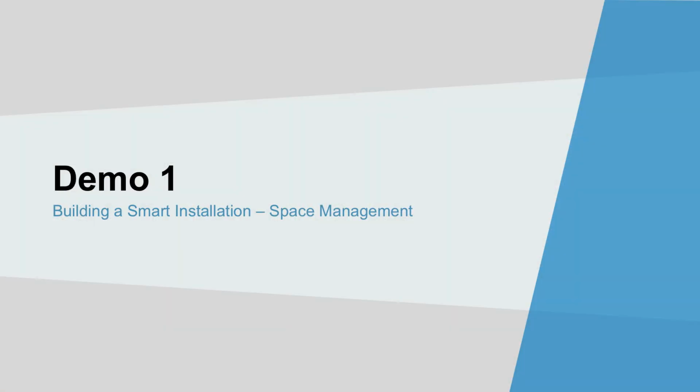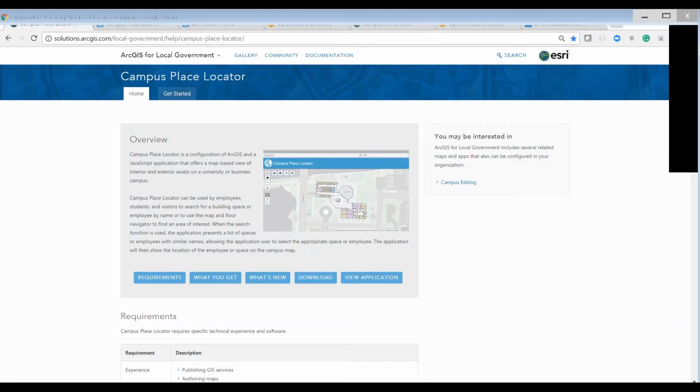So let me hop out of this, and I'm going to just jump into some demos. One of the first things that we're going to demonstrate is the use of a locator, right? So after you've consolidated your indoor information into a GIS, we can rapidly share those views so that employees tasked with space management in your organization can go to the sites that they're tasked with working on, look at the buildings or series of buildings and individual floor plans that are important to their present work.